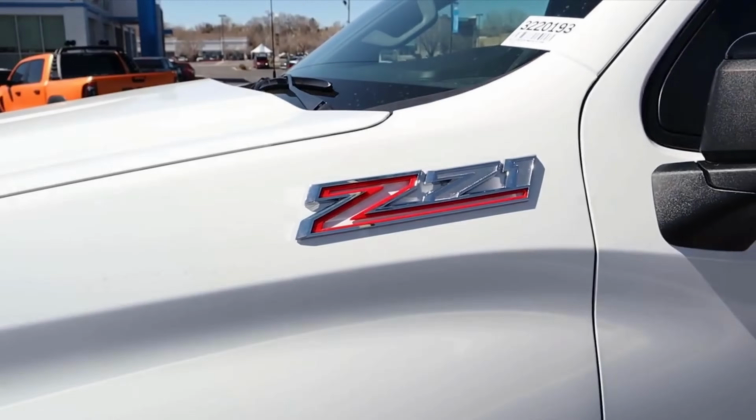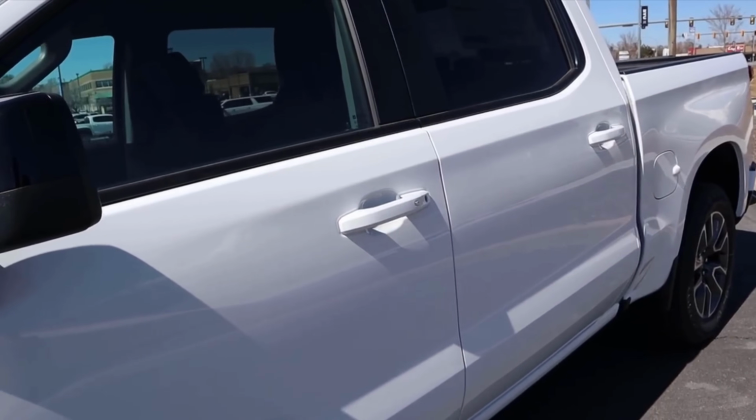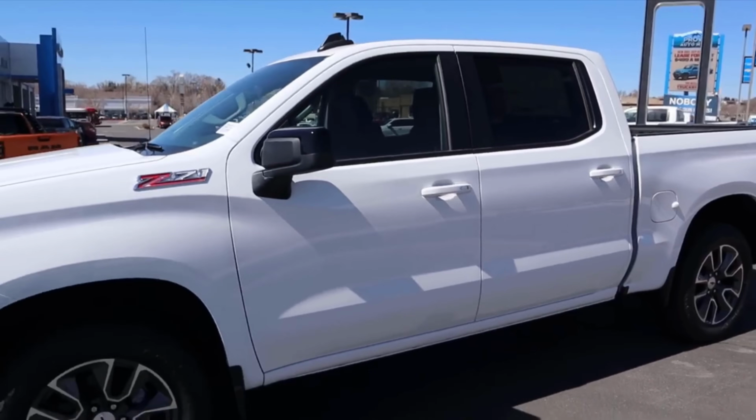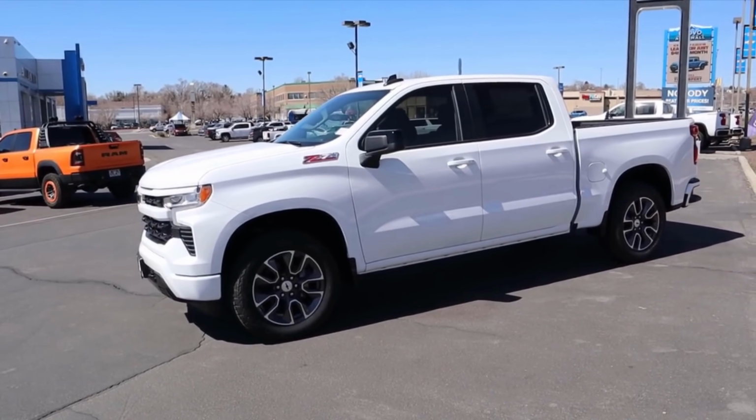And then a quick look at the front suspension as well. So again, these trucks are as close as it gets. Got the Z71 badge, and then you can see there the darker portion on the mirror, and then body painted door handles. Notice it does have keyless entry there for the front.